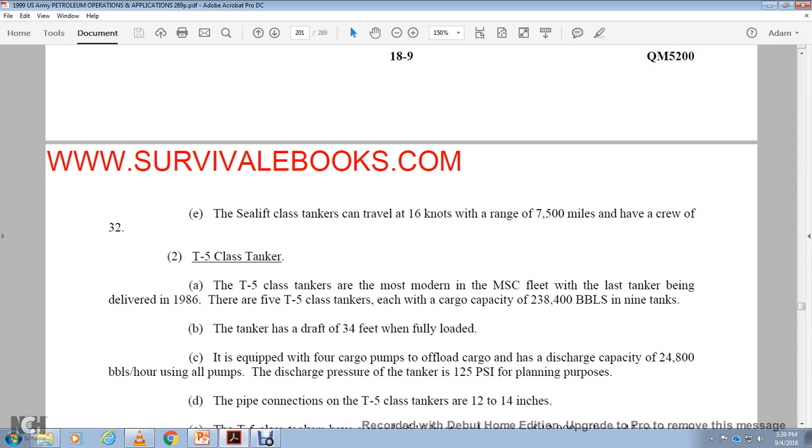Military Sealift Command fleet, with the last tanker delivered in 1986, has 5 T-5 class tankers, each with a cargo capacity of 238,400 barrels and 9 tanks. The tanker has a draft of 33 feet 4 inches fully loaded. It is equipped with 4 cargo pumps. The offload cargo has a discharge capacity of 24,800 barrels an hour using all pumps. The discharge pressure of the tanker is 125 psi for planning purposes.